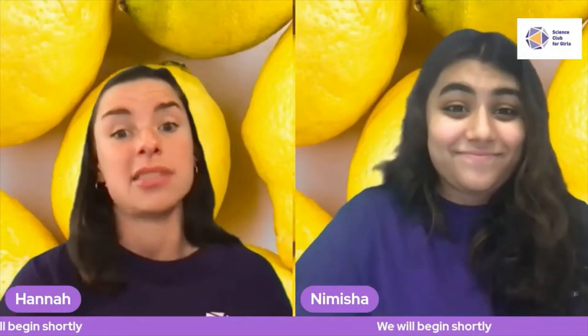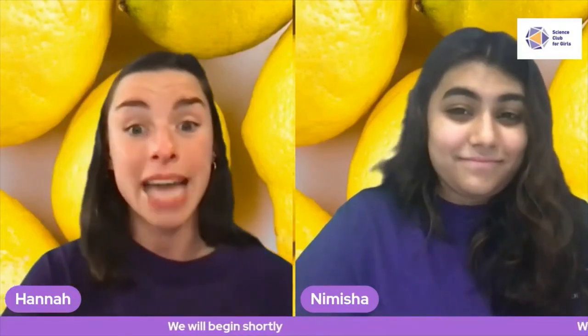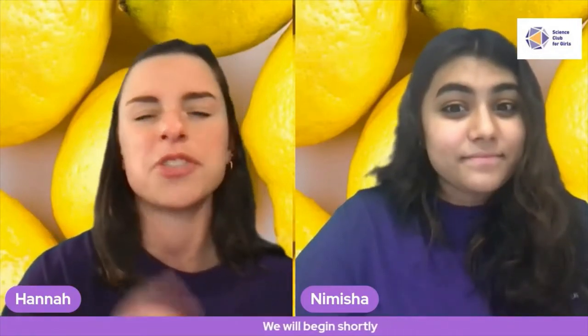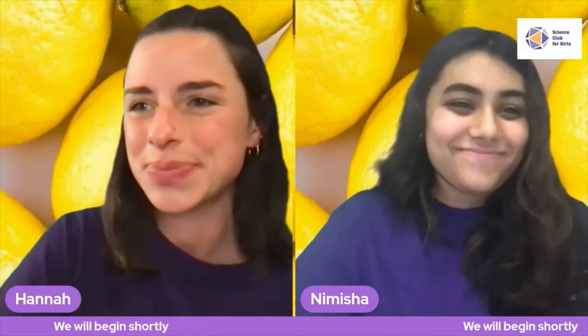Also, I want to mention that for this experiment, you will need some chopped red cabbage. If you don't have chopped red cabbage on hand, just watch and you can follow along when you do have some. You can also use something called a pH strip, which if you're not sure what that is, just wait till later and we will see. So let's take a look.